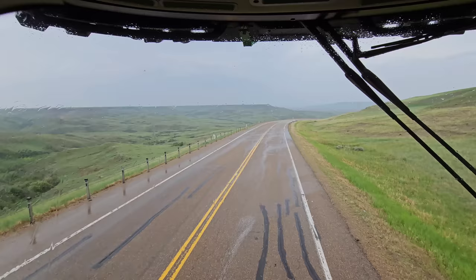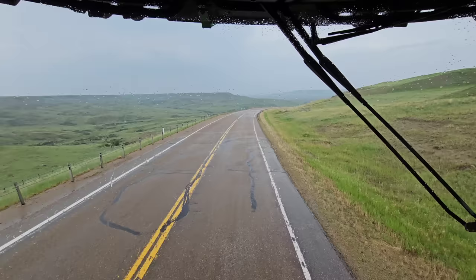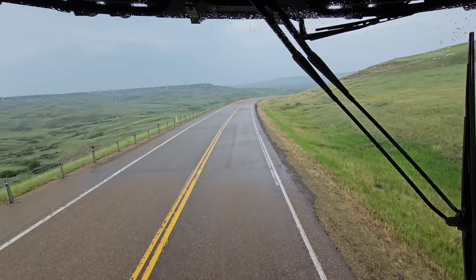Everybody else is just flying by. Those two cars are just sitting back there like they expect me to pull over. No, I'm not pulling over. Do you see a guardrail and anywhere for me to pull over? No. Sorry, rant over now. I feel better about it.